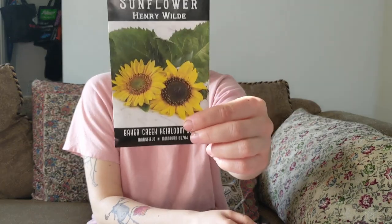For sunflowers, I have the Velvet Queen sunflower. I've been growing that for the past couple of years. It's so beautiful. And then my new type of sunflower that I got from Baker Creek is Henry Wilde. I love it because it's a really typical sunflower. It's very classic when you think of a sunflower, or when you see sunflower symbols anywhere. That's the kind that's very classic. This could also definitely work in a cottage garden. Very classic sunflowers. I'm excited for that.